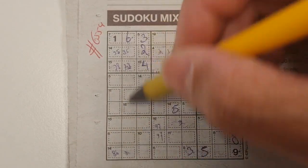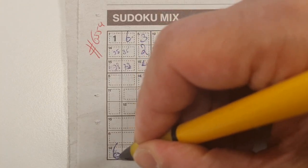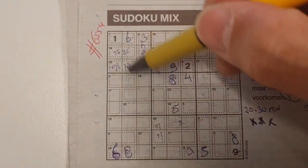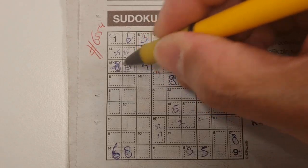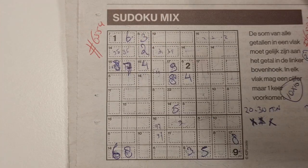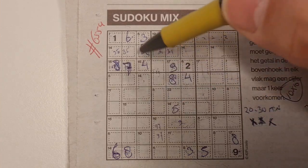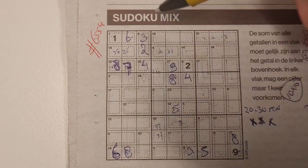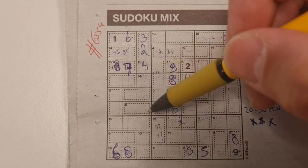Well, we have a 6 in the second column, no 6 there. 6 should be here, and 8 goes there. 7 and 8, we have 8 in this column, no 8 there. 8 should be here, the 7 goes there.